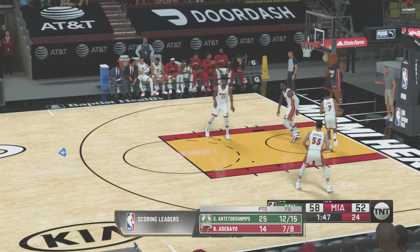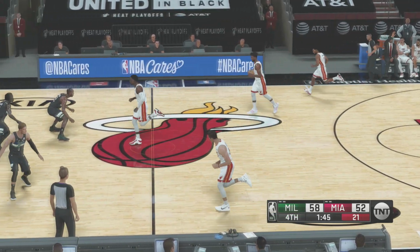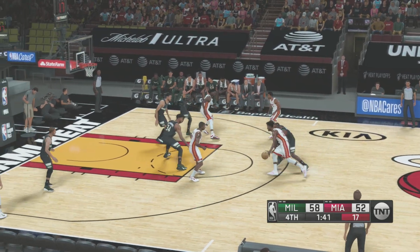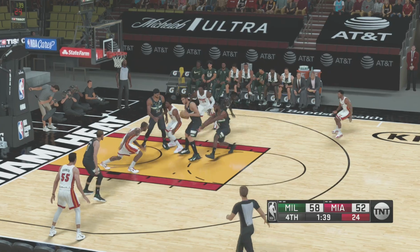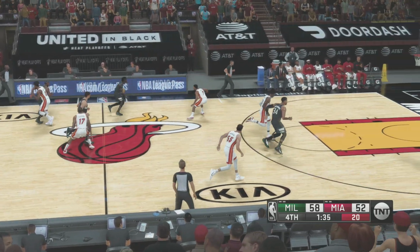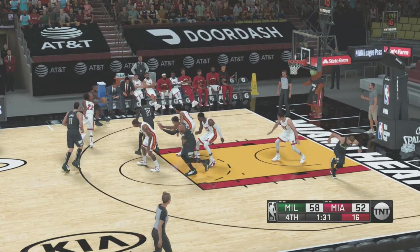Okay, 2 hands for safety. That's what they say, right? That's right. He was ultra safe with that dunk, no question. And he should be. I mean, remove all doubt. Get it down, hard, and simple. 1:33 left in the fourth quarter. And Holiday kicks to Middleton.